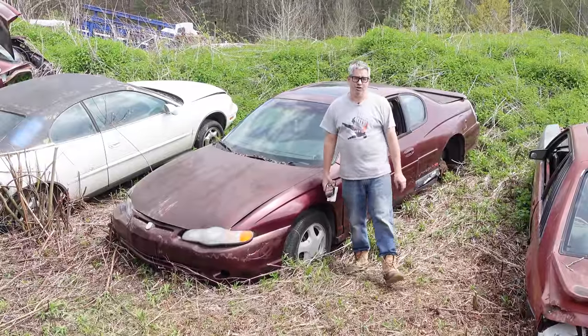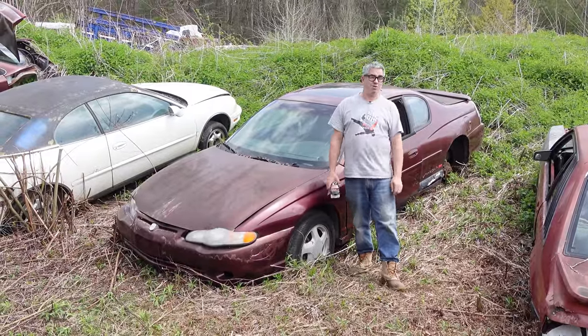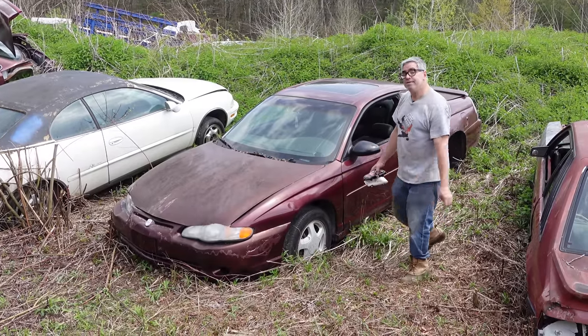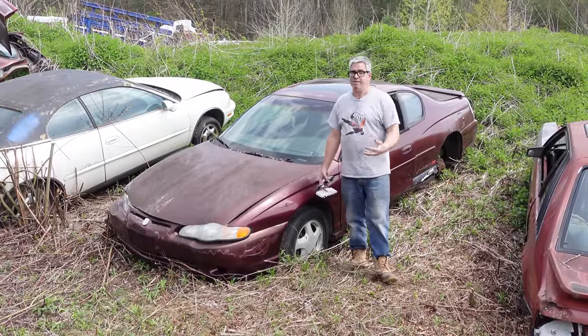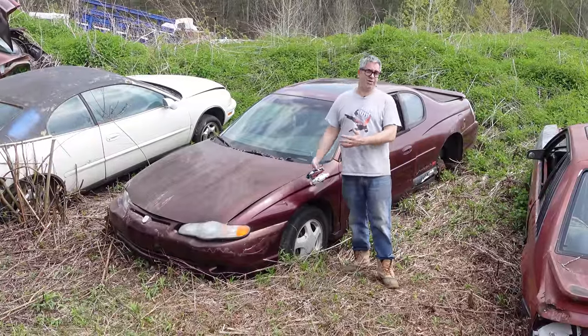Hey, Steve Mignotti here doing the junkyard crawl at Bernardston Auto Wrecking in Bernardston, Massachusetts with a 2001 Chevy Monte Carlo SS. Now, this is the second year for the sixth generation Monte Carlo, which was the second generation for front wheel drive.